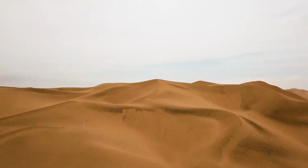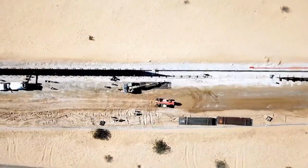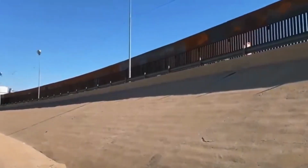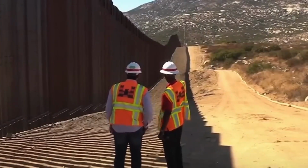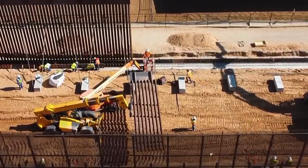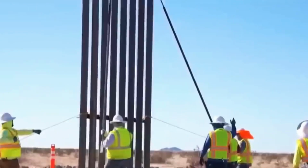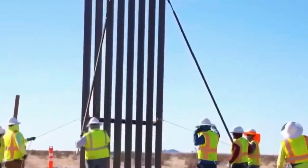But here's what engineers feared most: desert ground shifts. Temperature swings cause expansion and contraction. What seems stable today might crack tomorrow. Every foundation had to account for forces nobody could predict. Then came the moment everything depended on: bringing in the steel itself.